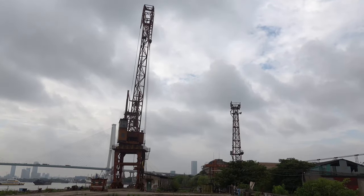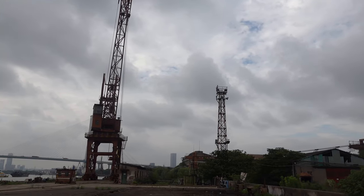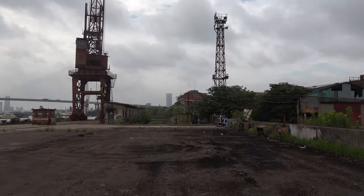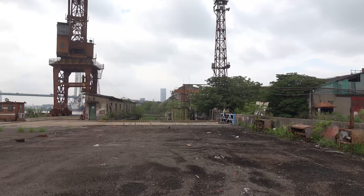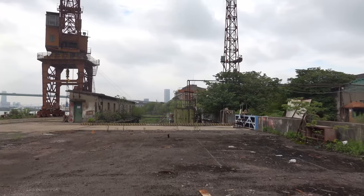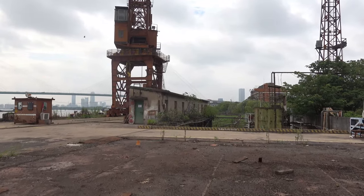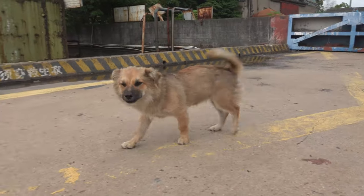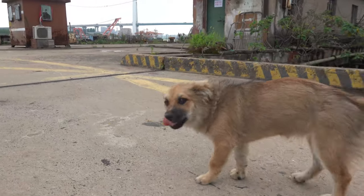There's two or three cameras on that tower on the right. There's the dog that welcomed me here as well. At least the dog is friendly. Hey pup, you alright?